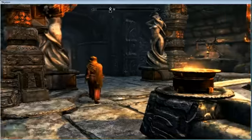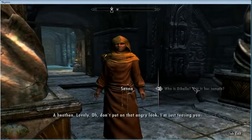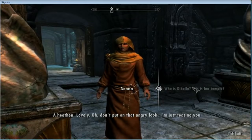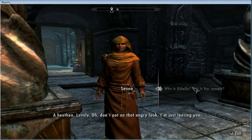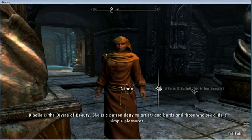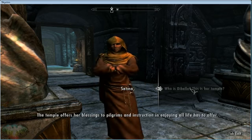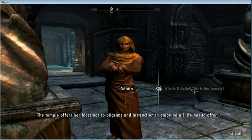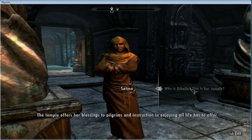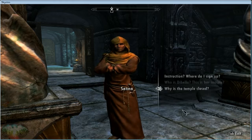Need something? Who is Dibella? A heathen. Lovely. Oh, don't put on that angry look. I'm just teasing you. Dibella is the divine of beauty. She is a patron deity to artists and bards and those who seek life's simple pleasures. The temple offers her blessings to pilgrims, and instruction in enjoying all life has to offer. Simple pleasures, eh? So the lower things in life.